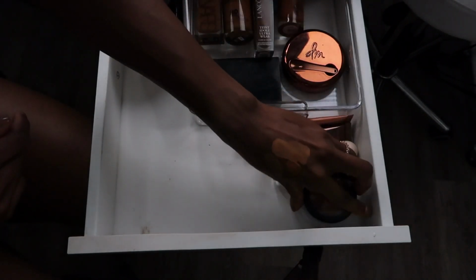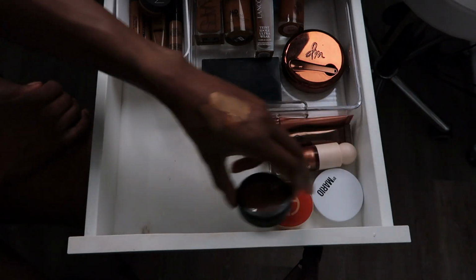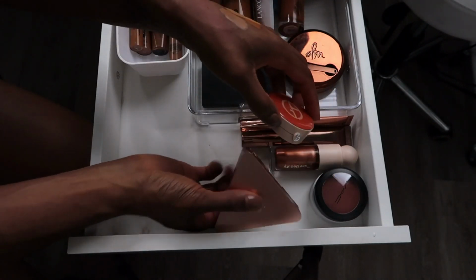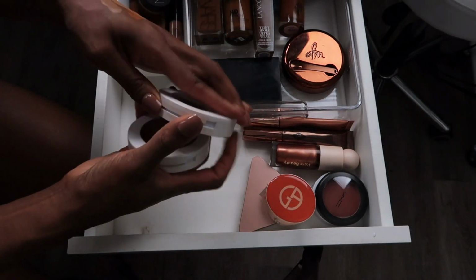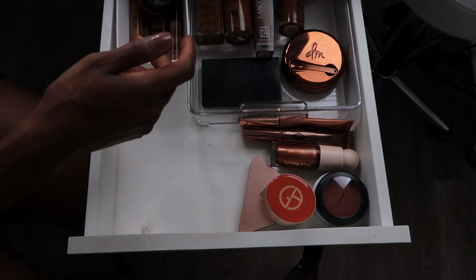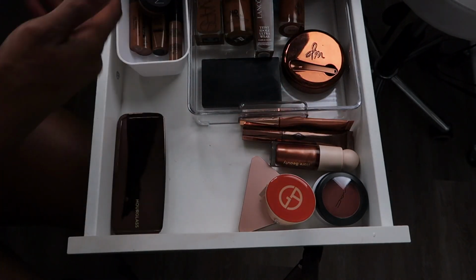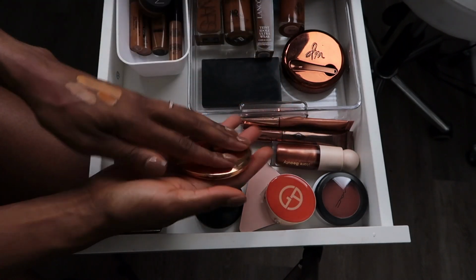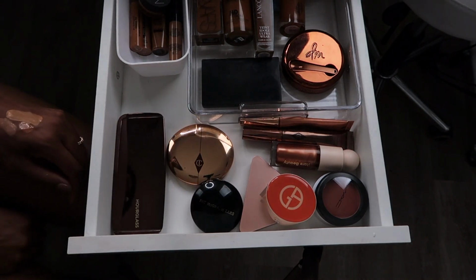MAC and Mario blushes will remain in rotation. Giorgio Armani blush will remain in rotation. These 3 are gonna be my main, well, I should say 4 because I love this LYS. All right, and then I think I'm gonna take a break from this. I'm gonna take a break from these too. So we'll put those away. I just brought this back out, so she can stay in rotation, under eye powder, and airbrush flawless. All right, so that's currently the complexion rotation.